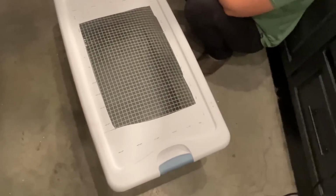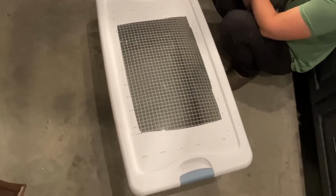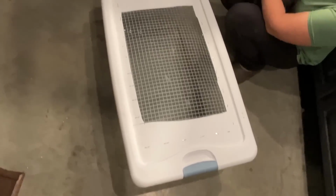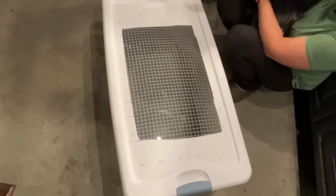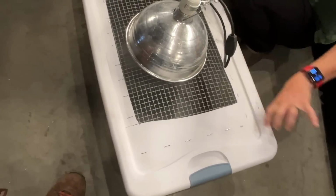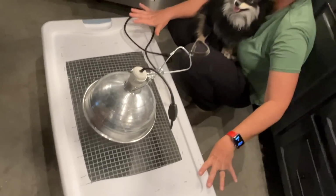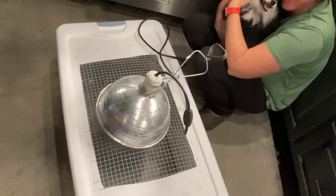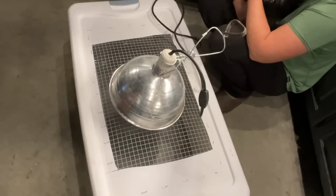There we go. Just stapled the hardware cloth right on top and hammered the staples down so we won't cut ourselves, and the chickens won't cut themselves, and we should be ready to roll. And they can go away from the heat, and that's important. Because you don't want them to be too hot to where they can't escape the heat. Right. As long as they can escape the heat, then all is well.